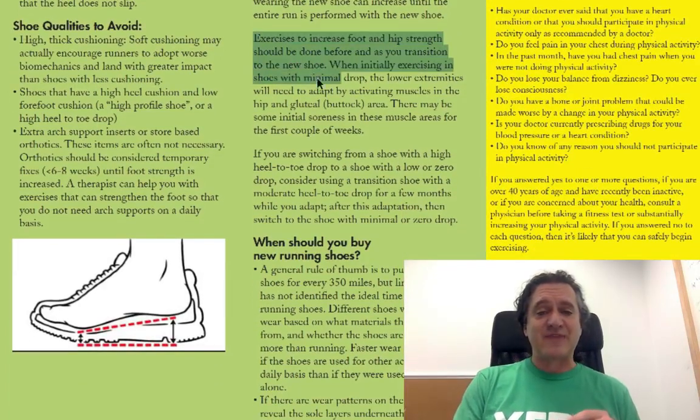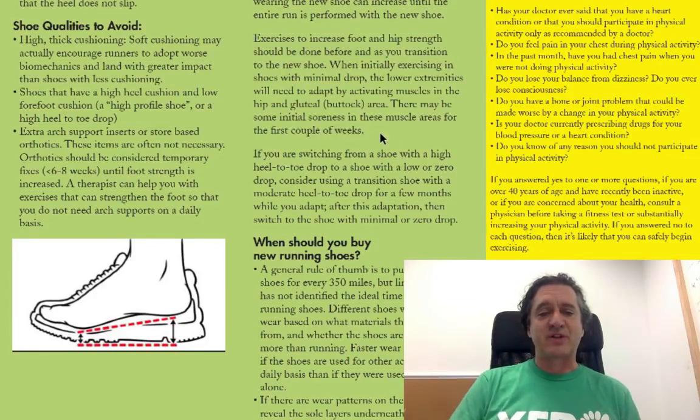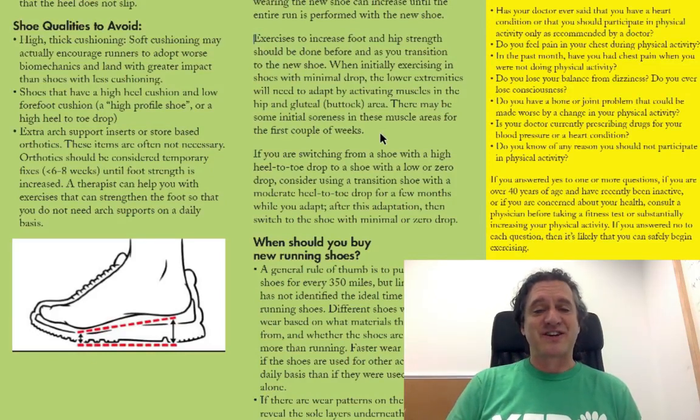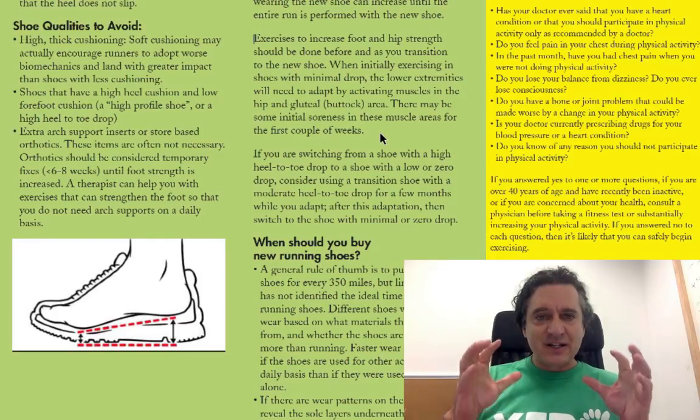Exercises to increase foot and hip strength should be done before and as you transition to the new shoe. When initially exercising in shoes with a minimal drop, the lower extremities will need to adapt by activating the muscles in the hip and gluteal buttock area. There may be some initial soreness in these areas for those first couple weeks. Listen to what that's saying.